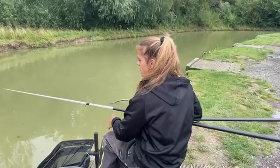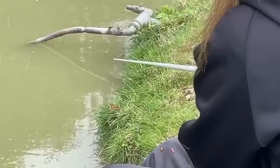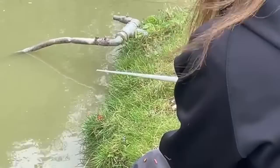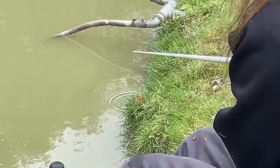See if I can zoom in and get a float on camera. Is it one of our mudline floats? Yeah. I think it's about 0.4, so a nice heavy rig. And there's a bit of wind today as well, and it's bang on. Lucky we might be able to see a bite on camera.